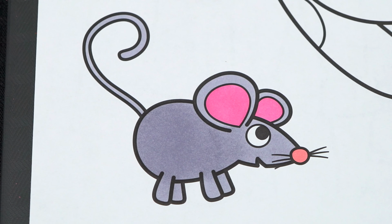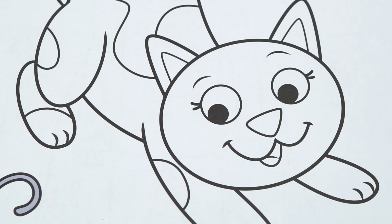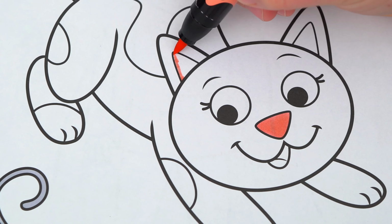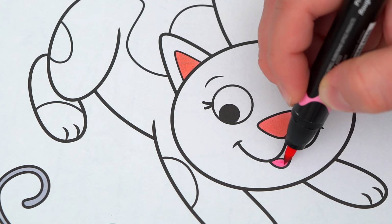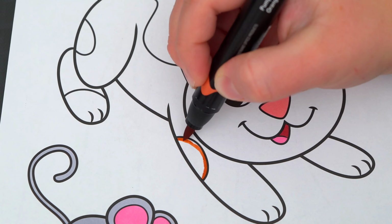Okay, now I'm all finished coloring in this mouse. Next, let's color in this cat. Let's make her nose, ears, and tongue pink. And let's color in her fur orange with dark orange spots.